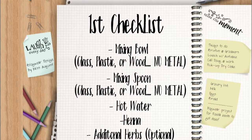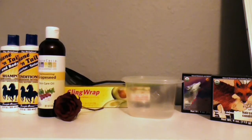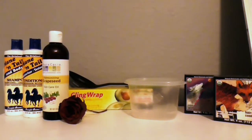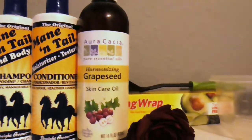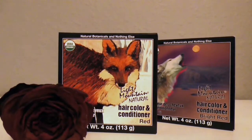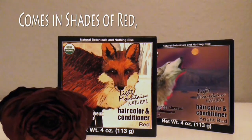So, I'm going to show you some of the ingredients that I use. These are some of the things that I use. One thing I forgot to mention is make sure you have oil for your hair. It can be grapeseed oil or anything like that. I'll leave all the products that I use down below and where I get them from. My favorite brand of henna is from Light Mountain.